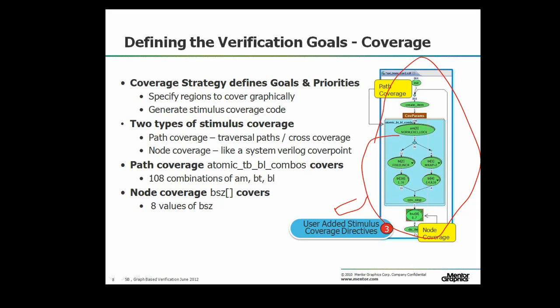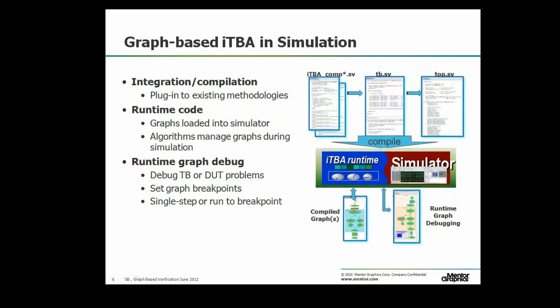The second type is called node coverage, and this is for an individual variable like burst size down here that has 8 possible values. So we're interested in covering those values. In a way, this is analogous to a SystemVerilog cover point. And once we have defined this, again, we can see the size of the different objects. The path coverage has 108 valid combinations. The node coverage has 8 valid combinations. It gives us information about how much simulation we can expect to run.